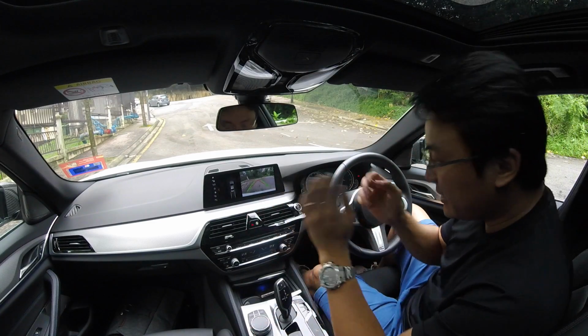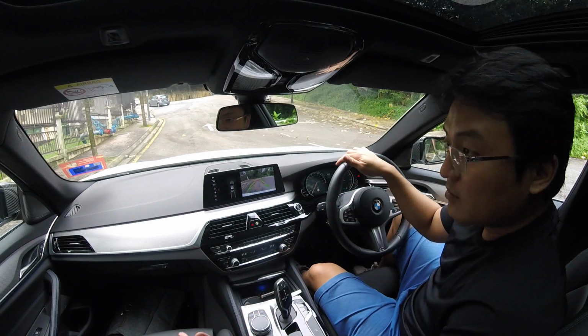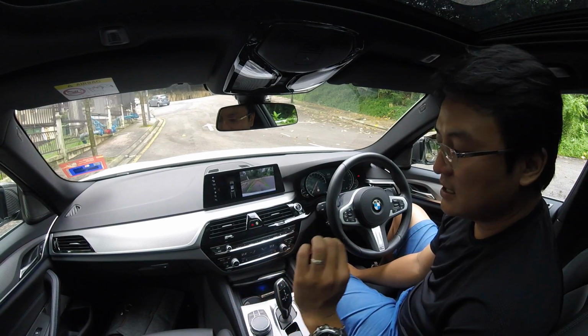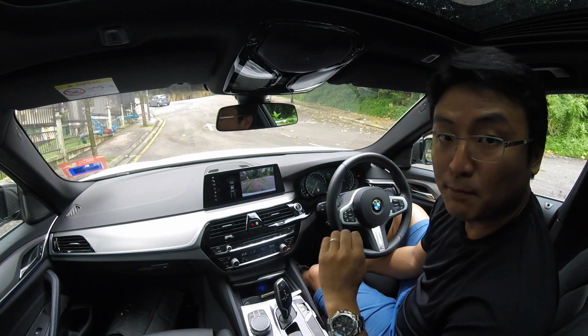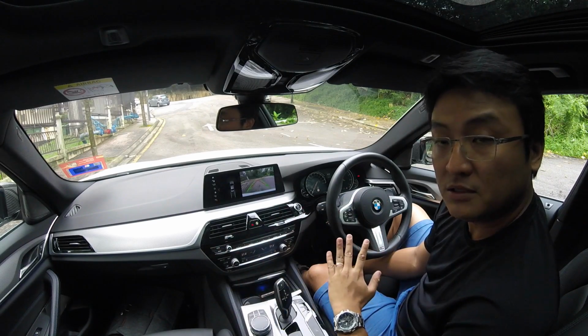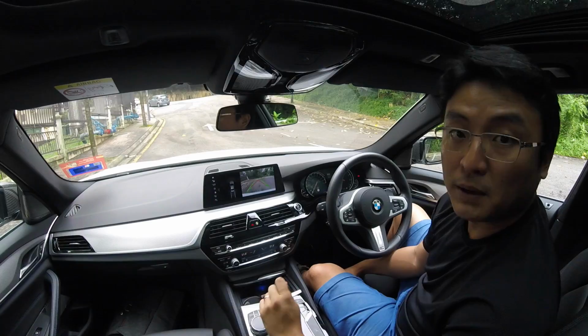Spacious, high-tech, soundproofing, driving and all that, this car is. But I don't think this is the best buy. It is the best car. If you put aside pricing and options, I don't think this is the best buy.